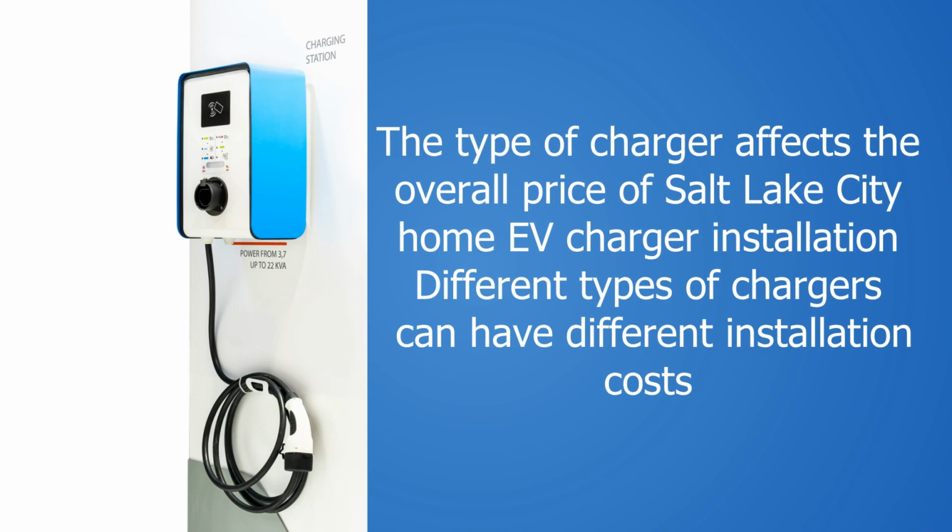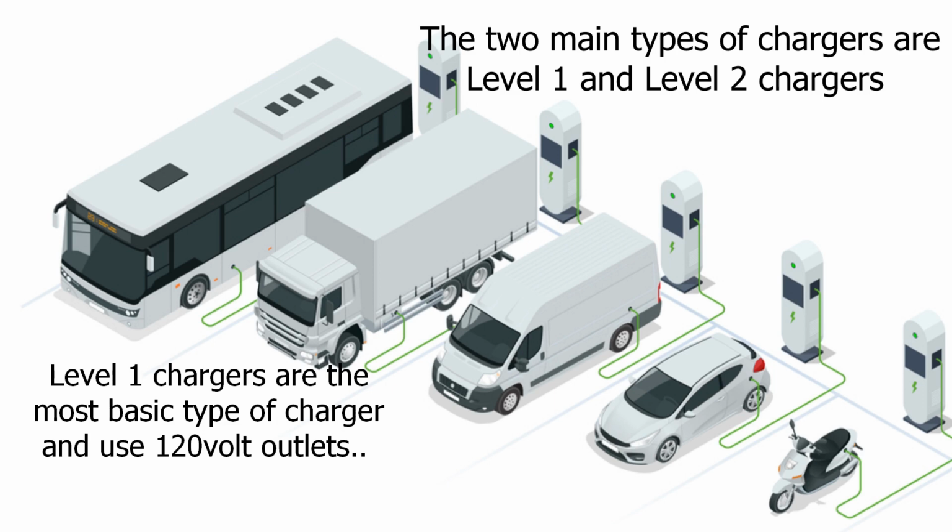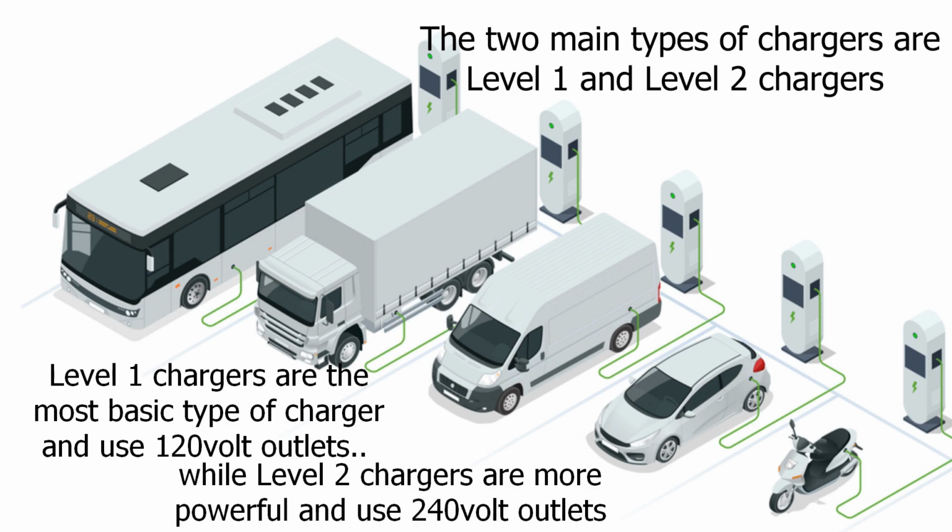The type of charger affects the overall price of Salt Lake City home EV charger installations. Different types of chargers have different installation costs. The two main types of chargers are Level 1 and Level 2 chargers. Level 1 chargers are the most basic type of charger and use 120-volt outlets, while Level 2 chargers are more powerful and use 240-volt outlets.